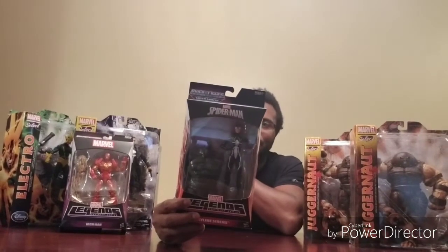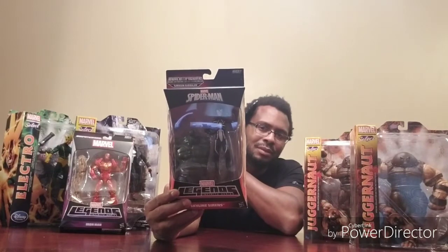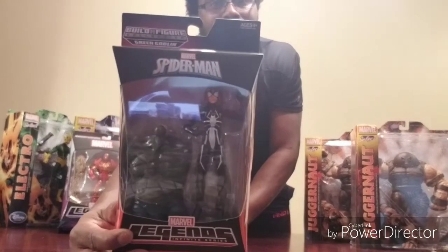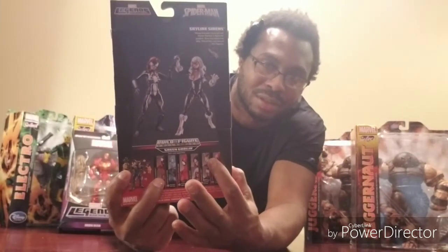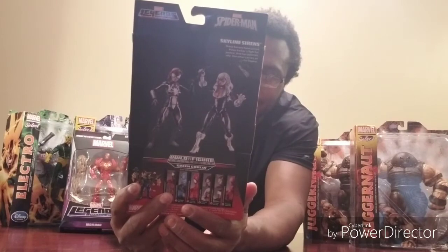And another one that was super cheap in the clearance at the time. Who is it? I guess Spider-Woman. She's from the Green Goblin Build-A-Figure. The only one I'm missing out of this wave is Carnage. Carnage. That's the only one I'm missing out of this wave. Haven't found one at the decent price I want to pay, but I'll eventually pick them up.